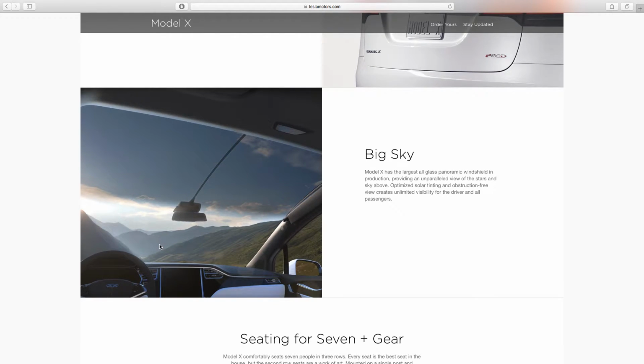Now, I personally love this. I've been inside a lot of Model X's, inside different Tesla stores. I also did the test drive. Really, you can't experience it by just looking at this. You really have to sit inside and drive it. If you just look up, you can basically see anything.